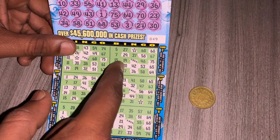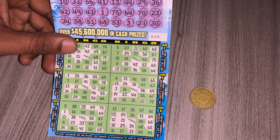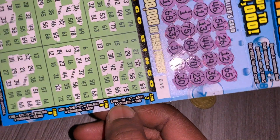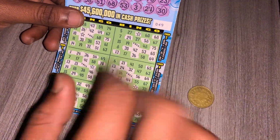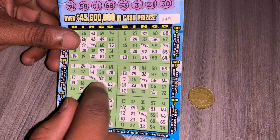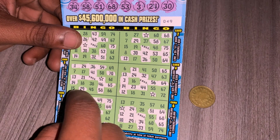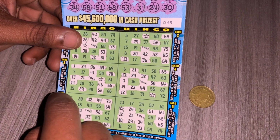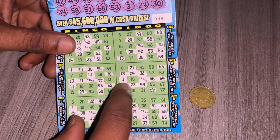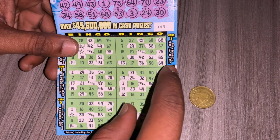Like this: 13, 30, the free, 58, and 68. So I got bingo right here, guys. You can see bingo on card 2 is for $5. Alright, card 3, I'm missing 69. Could I have bingo like this? Missing 61. Could I have bingo with the star? I'm missing 50. Could I have bingo with the star? On card 4, I'm missing 6. Could I have bingo right here? I'm missing 16. Could I have bingo like this? Also, I'm missing 47. Could I have bingo like this?